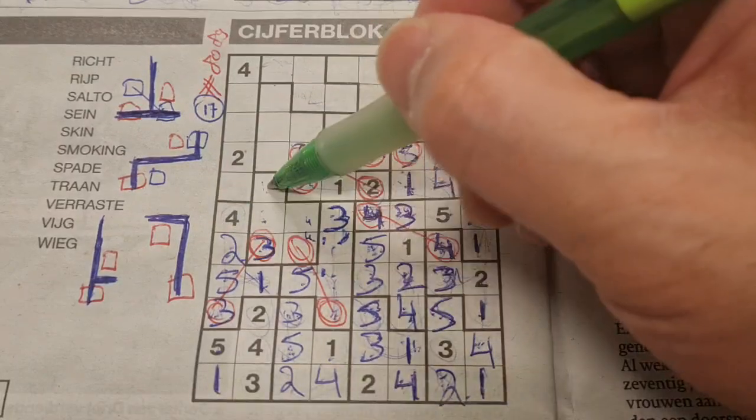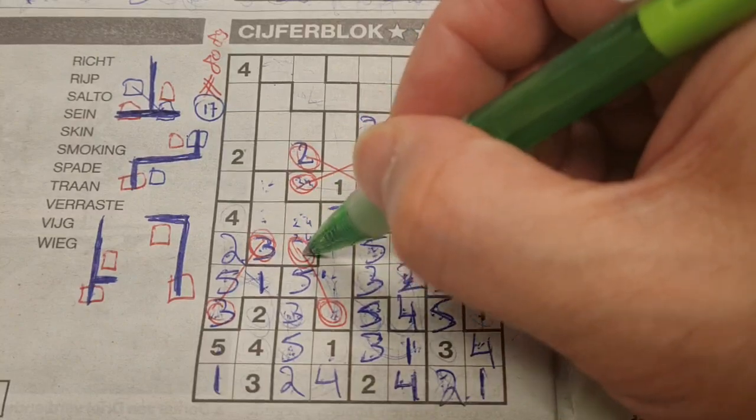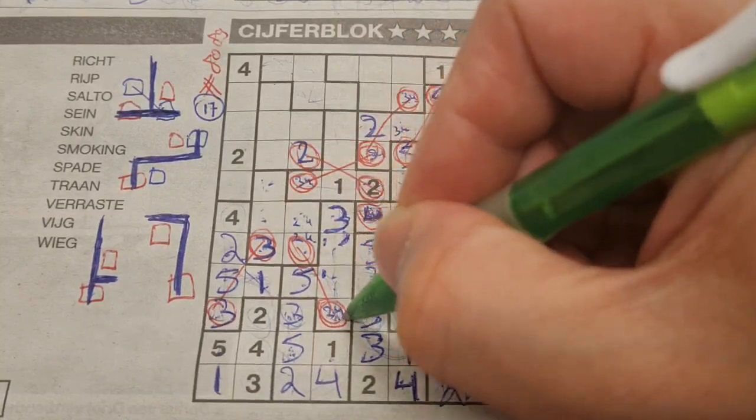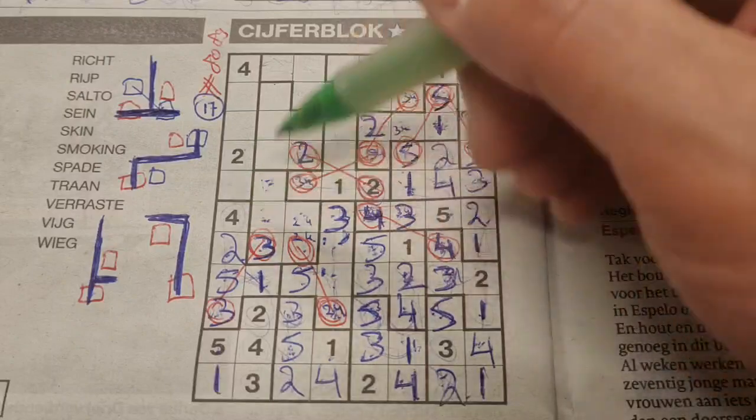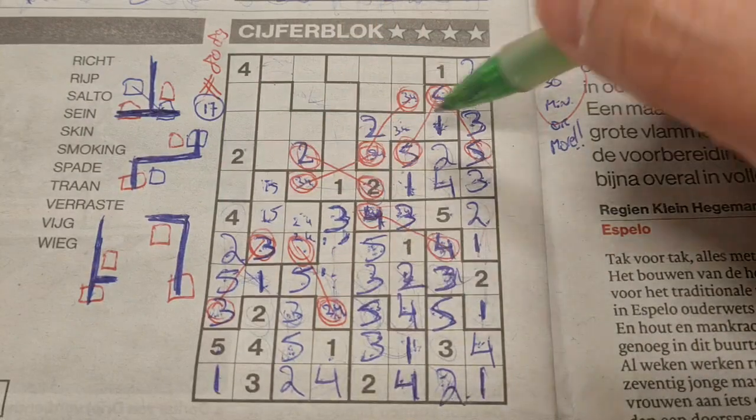This box can be 2. That box can be 2. So the 2 goes together with the 4 as a pair. 2 and a 4, 2 and a 4. It's connected with that box, should be also 2 and a 4. 2 numbers left in this area for numbers 1 and 5. Let me mark those 1 and 5, 1 and 5.